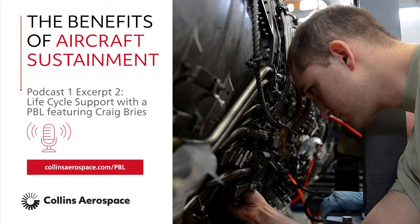An example could be a PBL that delivers support based upon things such as repair turnaround time and reducing it, which would allow the provider to seek efficiencies in how they execute those repairs for the customer and allow the operator to ensure mission readiness by having assets on their shelf when they need it.